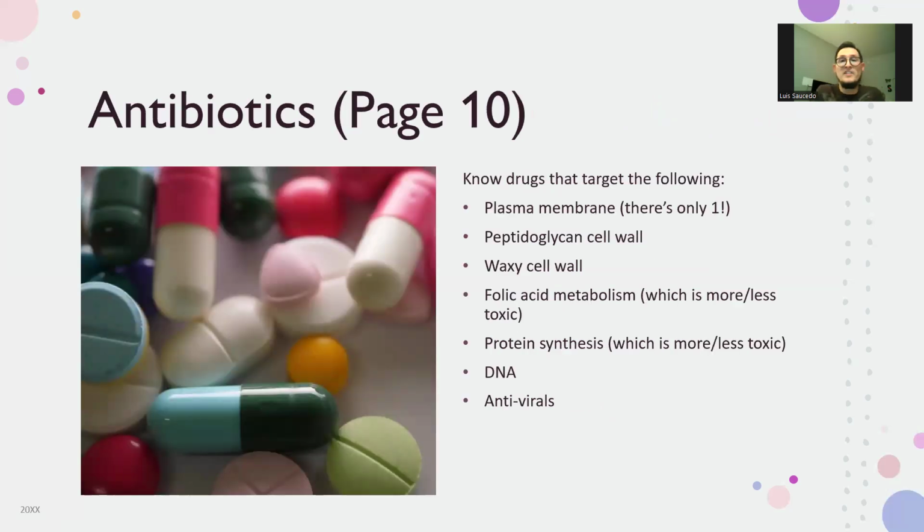And then the antibiotics, we have different types of antibiotics that attack different portions of a bacteria or a virus. So here are just some examples that we have in our notes. Again, go back to page 10 and review the antibiotics for this. Again, looking at more examples of what kind of antibiotics target the peptidoglycan cell wall or the waxy cell wall or DNA, et cetera.